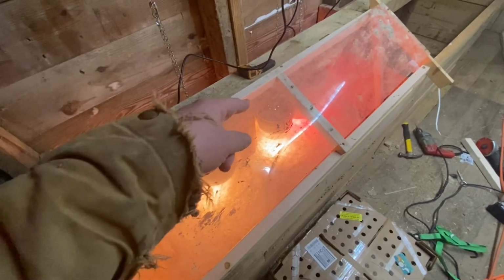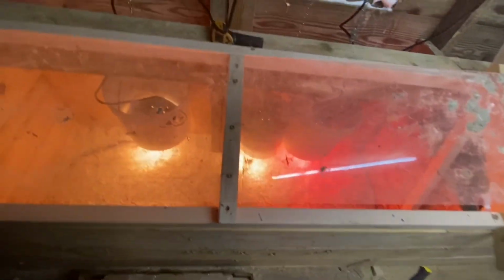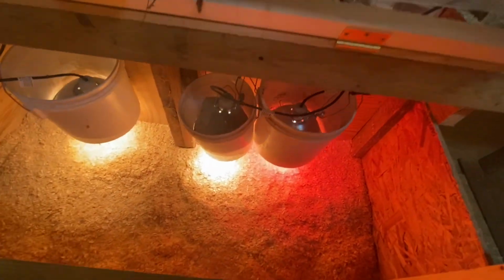Now I've placed another heat lamp in there to try to bring up the temperature some more. Their body heat will also generate some temperature. So I'm gonna put that there.